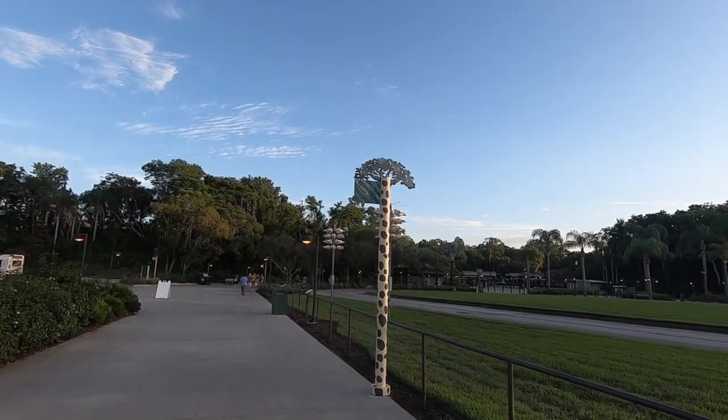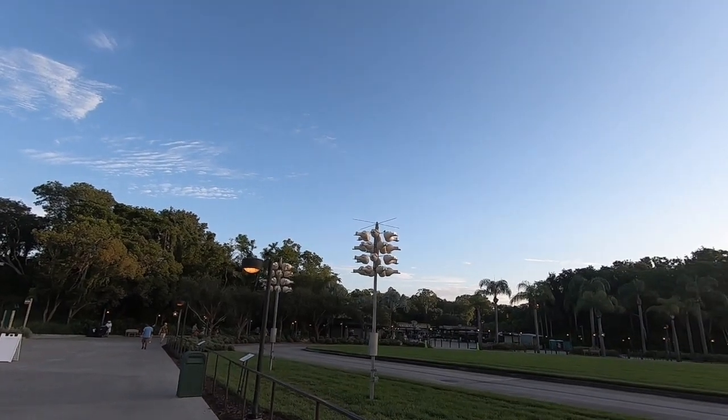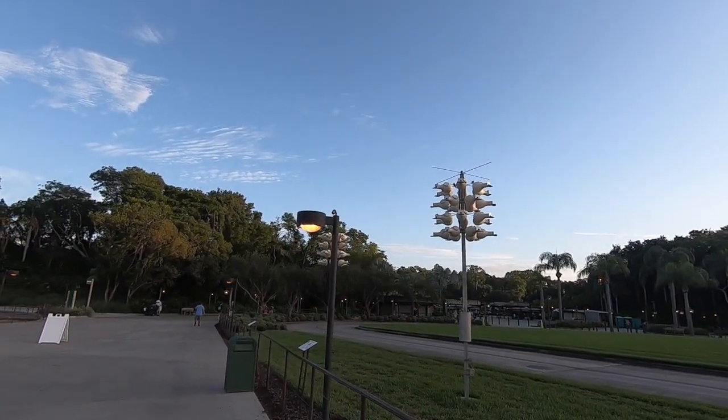Walking up to the gate, and I don't know how we've never noticed before, but they've got purple martin nests out here. It's pretty cool. Let me turn the mic around and see if you can hear them.